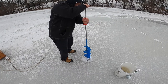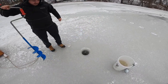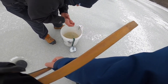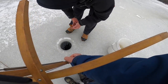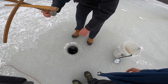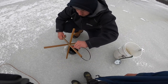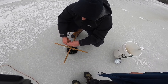Ready? Wow. Two-week-old minnows. That's the ticket. Will not have a weight either. Nope. All right, that might not be a bad thing. This is the tip-up going off first. Calling it. Let that minnow just swim around free.